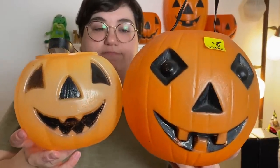We do not come across them often. These are not marked, but they're definitely from the 70s, early 80s. And for $2 a piece, I think that is quite a score.